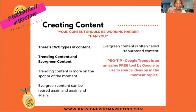It will get you a boost, which is what you want, and you want to place that strategically, but that's all it is. It's a boost. The meat of your content is going to be evergreen. And now evergreen has one meaning, but it can look different depending on your industry. So evergreen means that it is always there. It's always relevant.